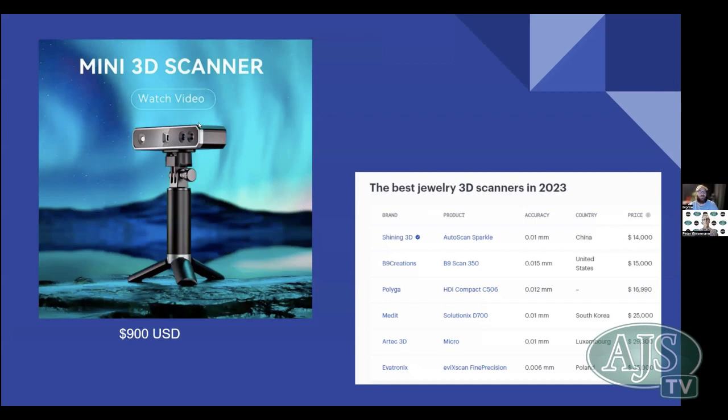And the scanner I use, I've got two 3D scanners, but I also use photogrammetry sometimes, that I'm not really going to talk about today because it's not really used in the jewelry trade. But this little scanner on the left here is called the RevoPoint Mini, and it's a small 3D scanner. I don't have it right here with me, but it's tiny. It's about the size of a normal smartphone. Okay. And it's $900. So this is kind of your entry level 3D scanner.